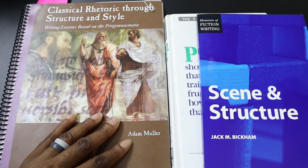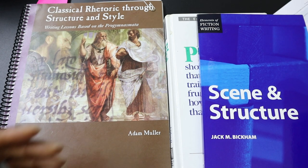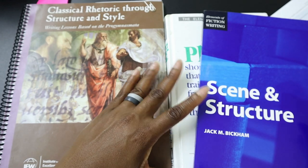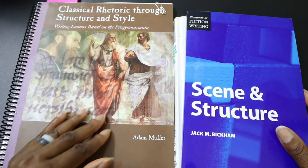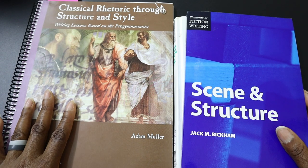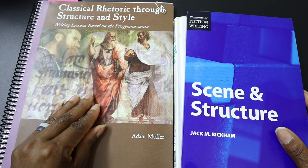Now, I did want to say that I do have three other books from that, but these two she absolutely loved. I also want to share a little bit about my rabbit hole down the progym style of writing and why it is I found myself down that alley.